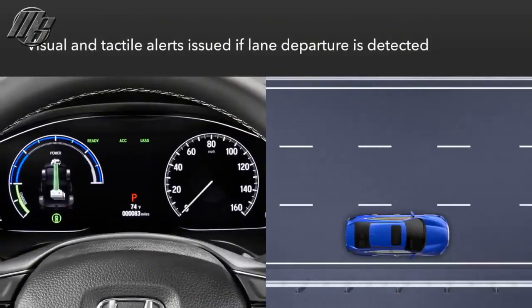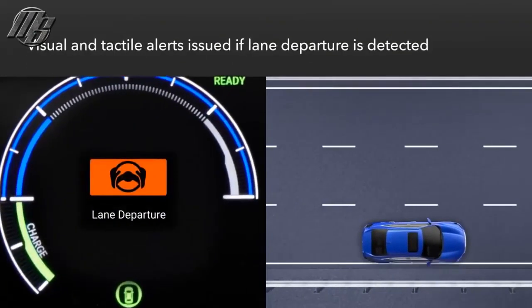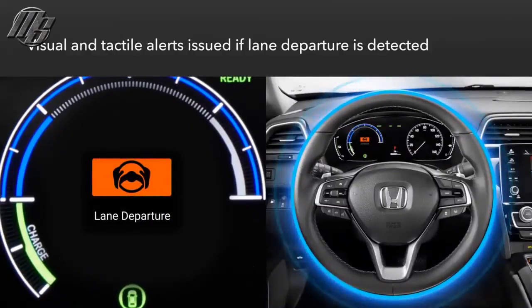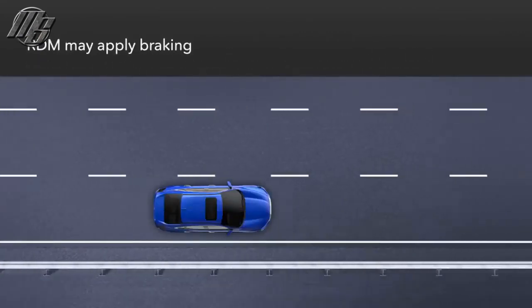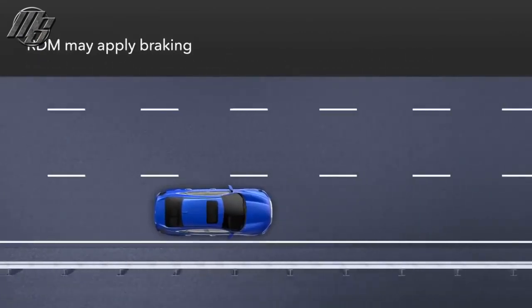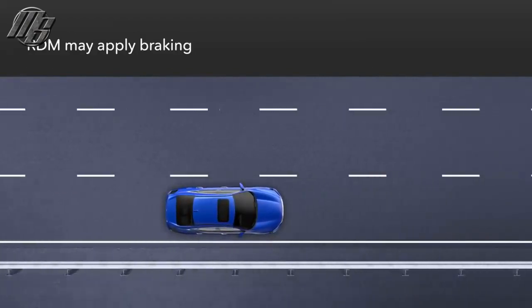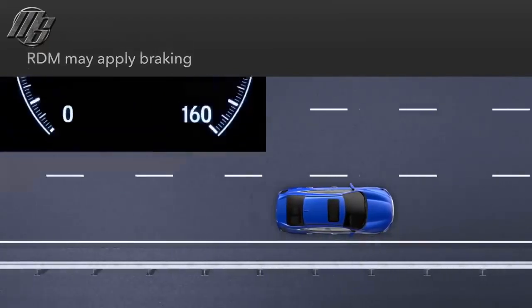If the vehicle starts to leave the detected lane, a lane departure alert will appear in the instrument panel and the steering wheel will vibrate. If no corrections are made by the driver, the system will apply steering torque to try to bring the vehicle back into its lane. The system can also apply the brakes if it determines that steering input alone won't keep the vehicle on the roadway, as long as there are solid lane lines at the edge of the road.